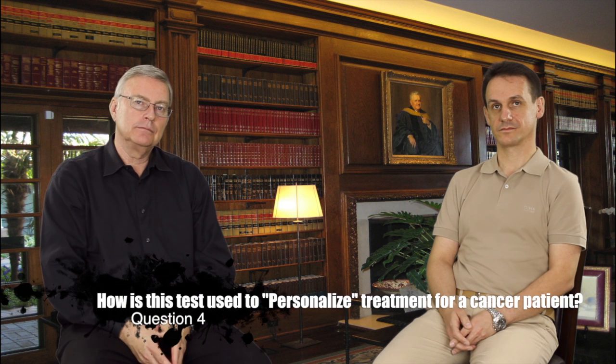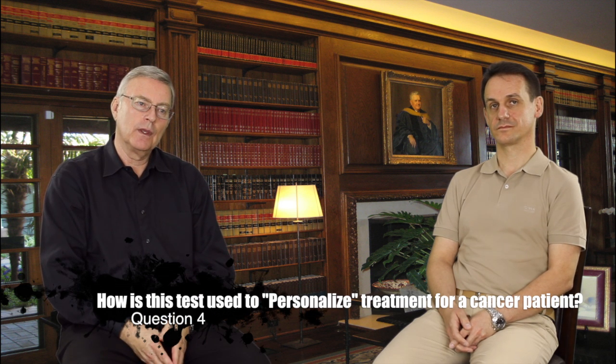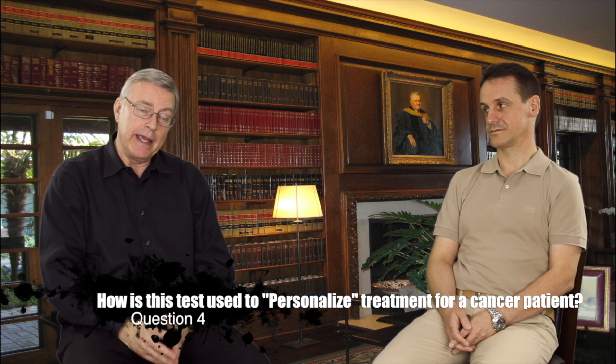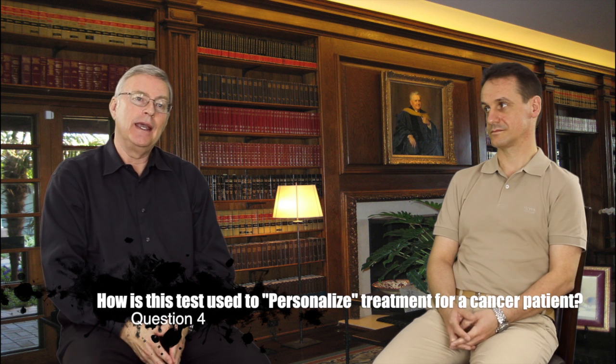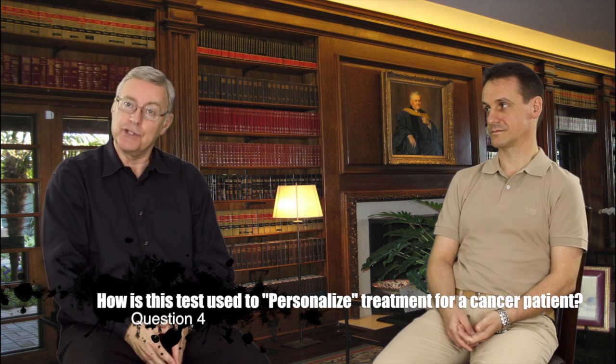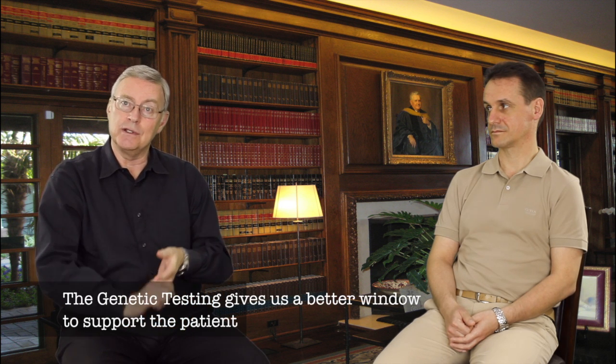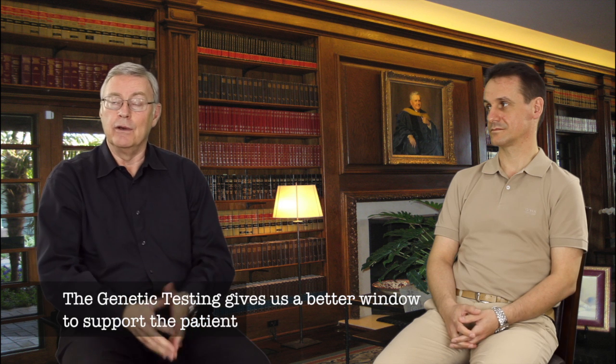So how is this test used to personalize treatment for a cancer patient? Well, as the previous question that Dr. Papasotiriou answered is in play here, we take that information and look at what we call natural substances which seem to work on that individual's cancer. And then we have a series of genetic tests, which we don't necessarily say is the be-all and end-all, but the genetic testing gives us a window to see what the cancer is doing to survive and to metastasize and to ultimately destroy the patient.